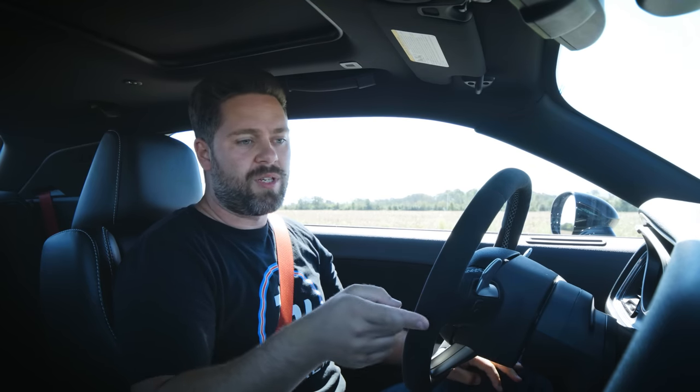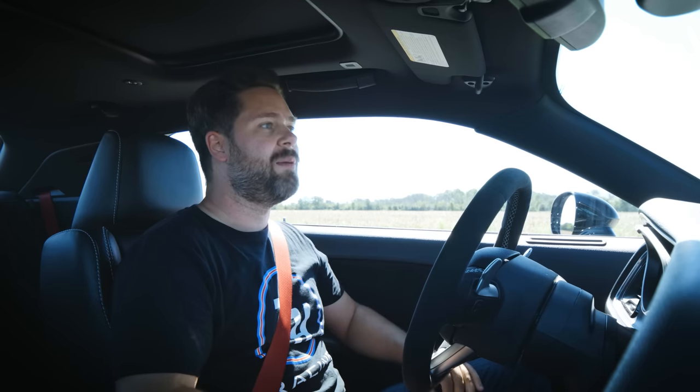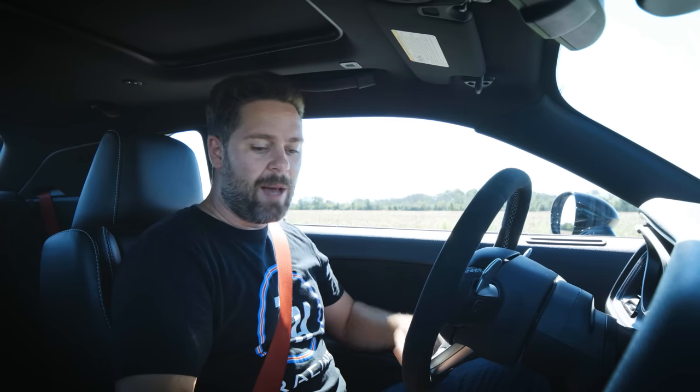The trans brake doesn't really work out here, and these are both on 94 octane. We're not using the full 840 horsepower that the Demon can get on race gas. Don't forget, this is to simulate a street race. If these two cars pulled up next to each other at a stoplight, what happens?